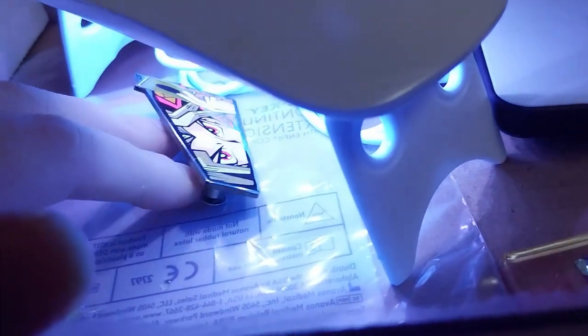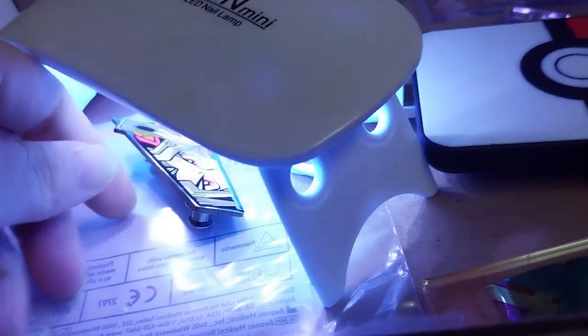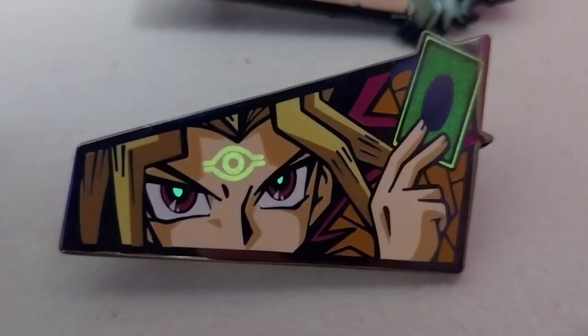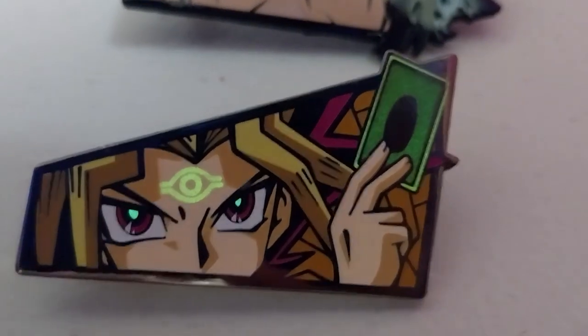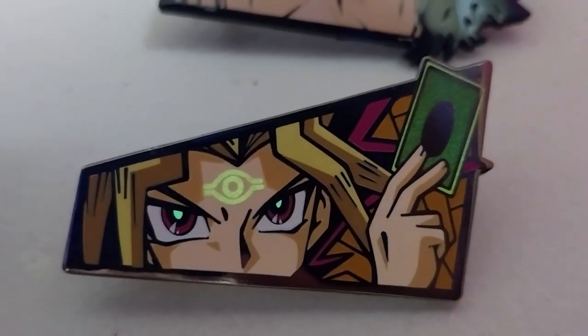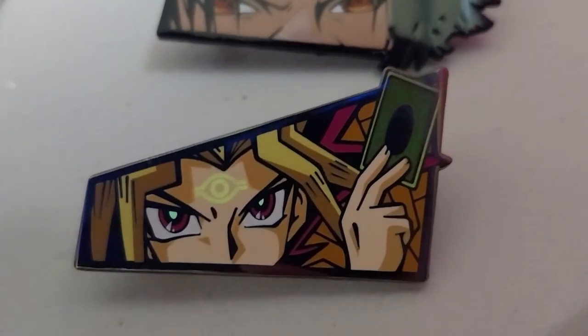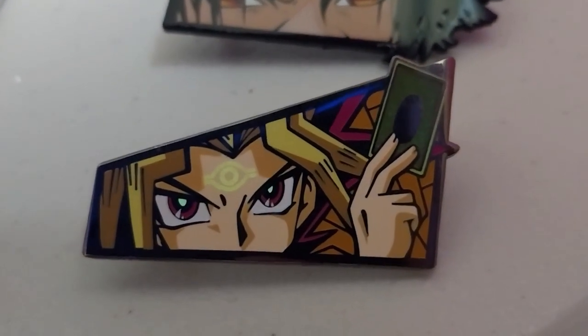Yami Yugi. You can really tell like the eye on the top really pops out. So here we have, oh, his iris is the eye on his forehead, and the Yu-Gi-Oh card glows as green. Alright, that's cool. Then obviously it goes back down to brown eventually, and whatever. Alright, that's cool. I really like the one on this one.